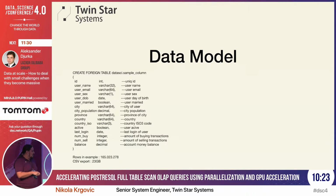We had a very small example, about 165 million rows. 160 million users is a good size for a user database, but it's not really a complex query pulling those users. This is about 3 gigabytes of test data, because that's what we were aiming for.